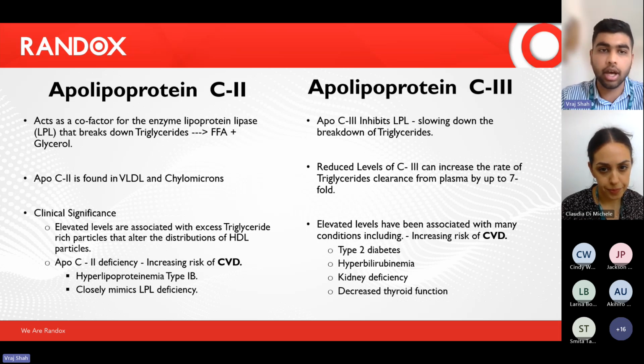Moving on to ApoC3 on the other side. Earlier I mentioned that ApoC2 activates the lipoprotein lipase. Now I'll talk about ApoC3, which works completely opposite, because ApoC3 inhibits the LPL activity, resulting in delayed catabolism of triglyceride-rich lipoproteins. This means there is an inverse relationship with CVD where it comes to ApoC3. Reduced levels of C3 can increase the rate of triglyceride clearance from the plasma by up to 7-fold, as there is no inhibition of LPL activity. Hence, there is a more efficient breakdown of triglycerides.